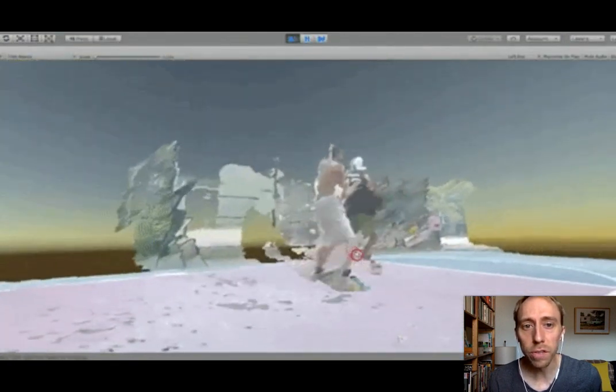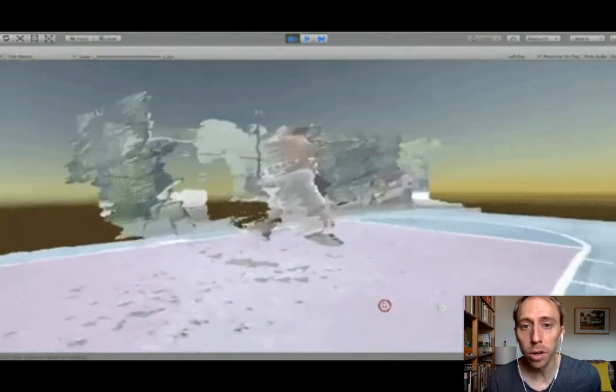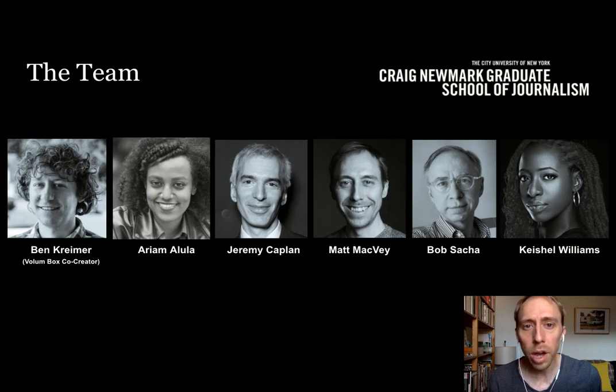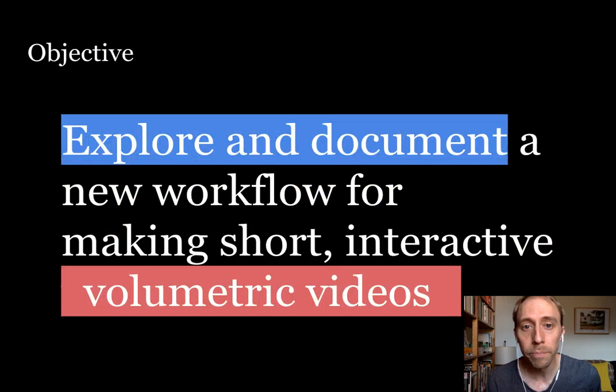What this does that's different is let the reader change their point of view and feel like they're on the court, not just watching remotely from the sidelines. This is our team from the Newmark Graduate School of Journalism at CUNY, along with volume creator Ben Kreimer. Our team is bringing a variety of journalistic experience to expand on a very technical project. This spring, we worked on this project with mentors at the New York Times as part of the Spatial News Challenge with the New York City Media Lab.